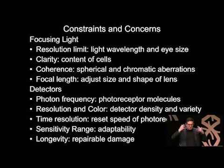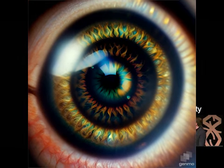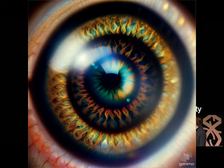But also, as good engineers, we recognize that if you're going to design a visual system, you've got to deal with constraints and various concerns. You have to deal with resolution, and that's going to be limited by the light wavelength and the eye size. So these are going to be very important in our resolution. Clarity. Whatever the light goes through, and they have to be cells, has to be transparent. So this is something that we're going to have to look at and how that happens.